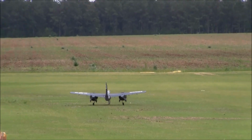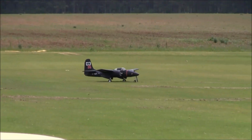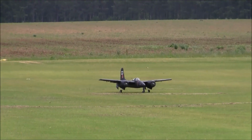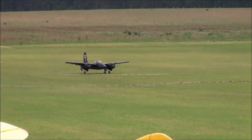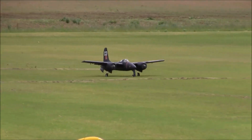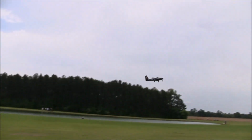But in any event, we're going to put his Tigercat up, or rather Seth is, and we're going to capture it for posterity. So I'm going to let that wing go by, and we're going to put this Tigercat up. So world champion pilot Seth Arnold is on the sticks.